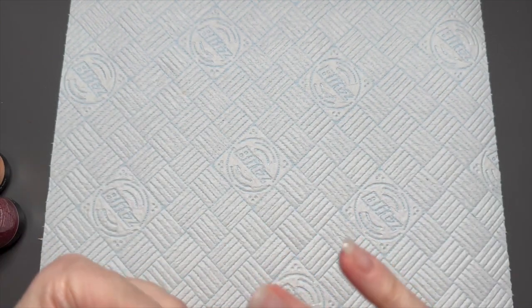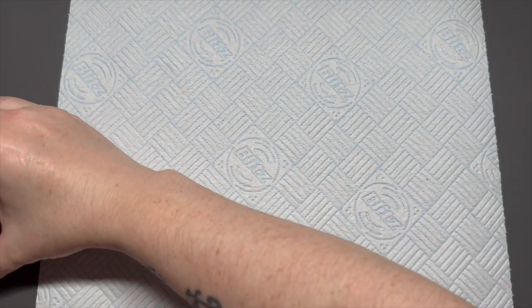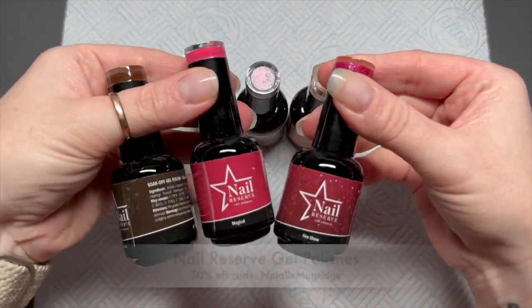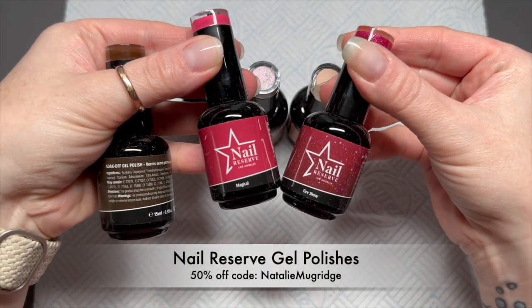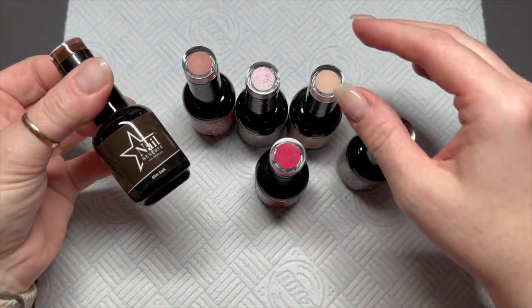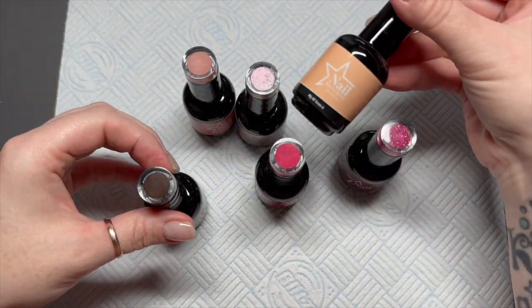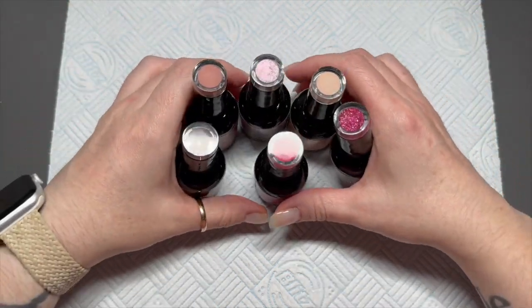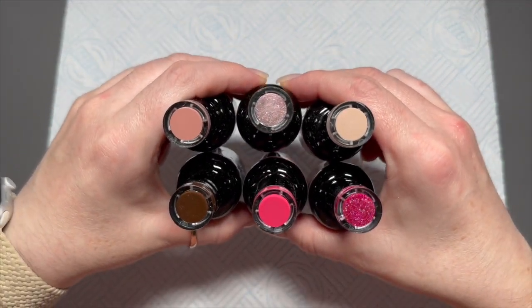Everyone, welcome back to a new video. In today's video I am going to be showing you some gel polishes that I was kindly sent from Nail Reserve, and these are the 6 colours they sent me. They're very pretty colours, perfect for autumn, fall, however you say it, wherever you are in the world.